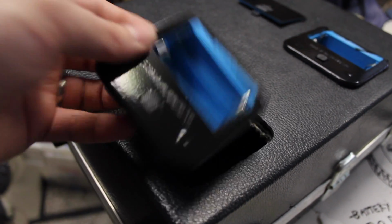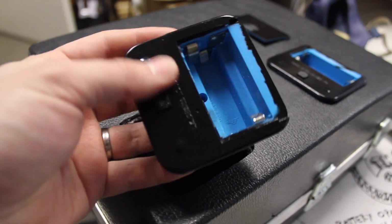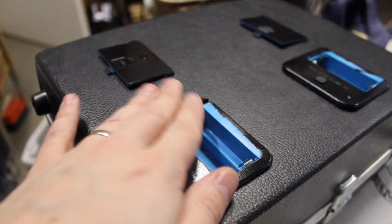I spray painted the battery compartments with black spray paint, and there's one coat of lacquer to protect the paint, so now I have to glue them to the box.